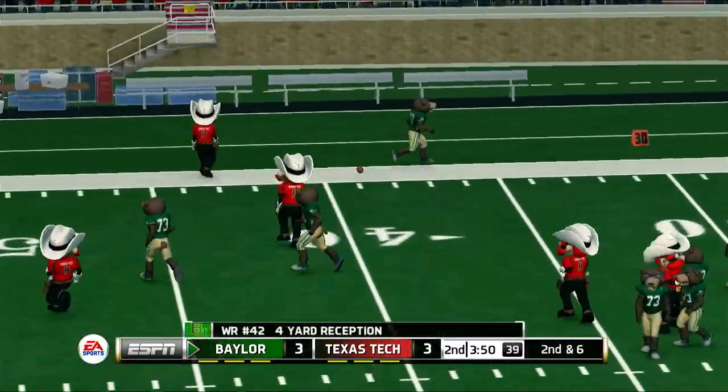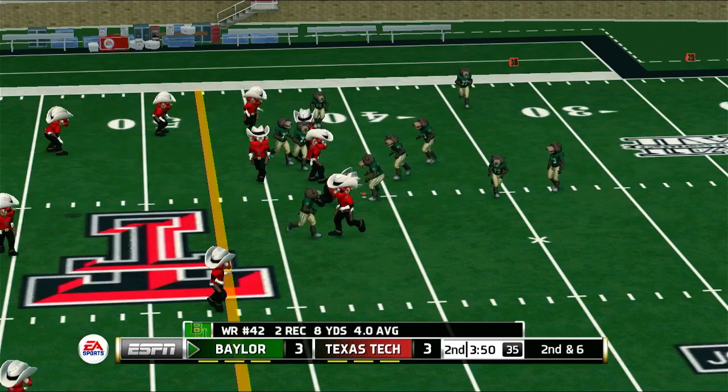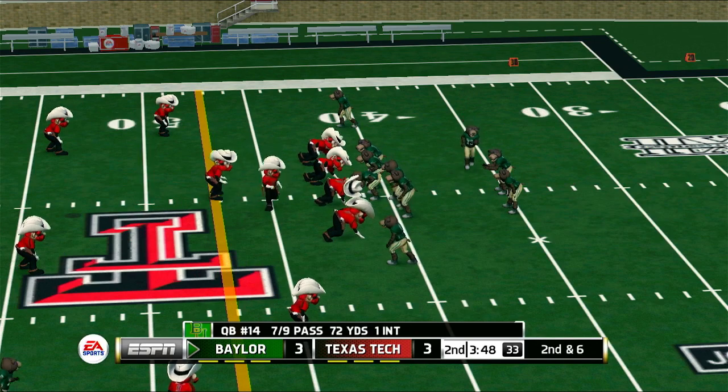He goes out of bounds at the 41. That's a 4 on one play. That makes it second and 6.